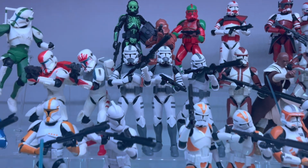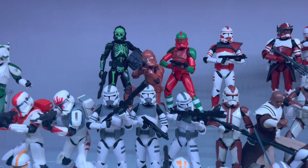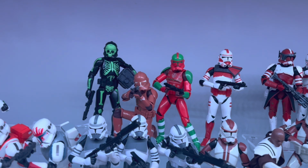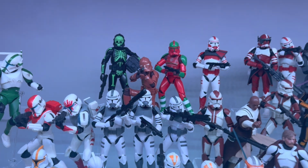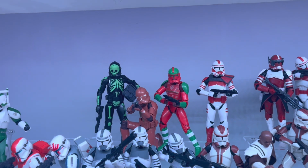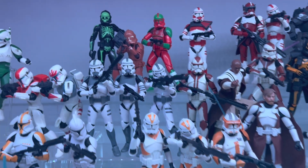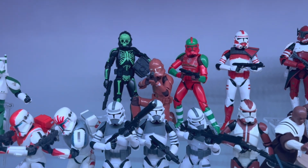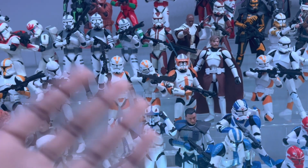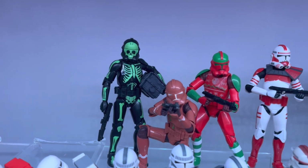Here we have some Kamino clone troopers. It would be nice to get a Shaak Ti, but for now, those boys are just sticking together. Now, holiday edition stuff, I don't usually get all of it unless I have a reason for it. And clone troopers, I mean, they customize their armor to the point where this wouldn't be too unorthodox. Why couldn't their commanders let them customize it like this? They clearly don't care about battlefield visibility. They let their troopers wear bright white costumes. So if you're going to be seen, you might as well customize your costume however you want to.